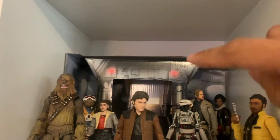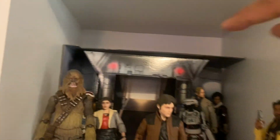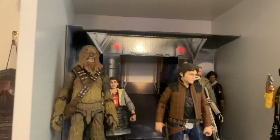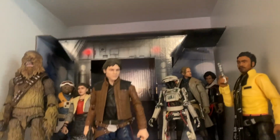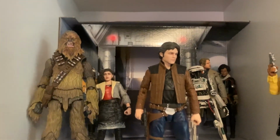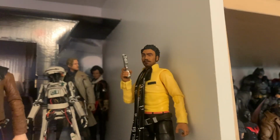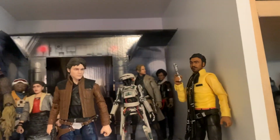So that's the cardboard packaging from the San Diego Comic-Con exclusive. So yeah, as soon as I get an SH Figuarts Chewie and maybe the new 40th Empire Lando with the face printing tech, I'll swap this display out.